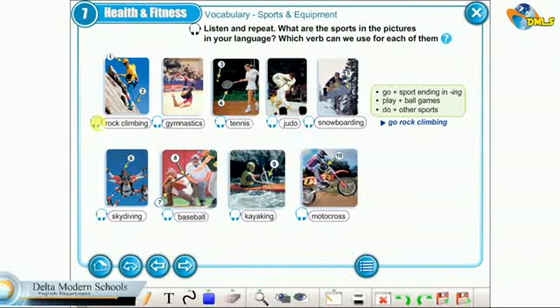Rock climbing. Gymnastics. Tennis. Judo, snowboarding, skydiving, baseball, kayaking, motocross.